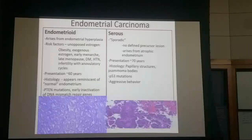This is usually in women who are about 60. Histology looks like an endometrium, and then PTEN mutations. And I just remember that that's endometrioid because it has an E in it. And then serous is sporadic, so there's not a precursor lesion. So endometrioid, the precursor is the hyperplasia. Serous, there's no precursor. It's a little bit older, but I wouldn't really worry about that time difference. And then serous is all S's and P's. So serous, sporadic, papillary, psammoma bodies, P53. So it's all S's and P's. You just have to not use that rule for the PTEN. PTEN has an E, it's endometrioid.